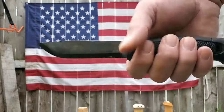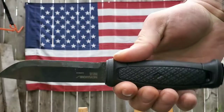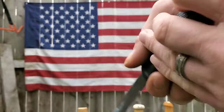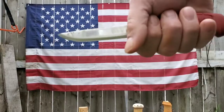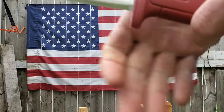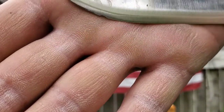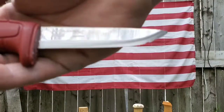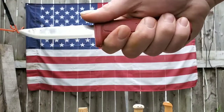Got the Mora Garberg, badass blade. You guys seen the review? It's the carbon version. Oh yeah, it's a badass blade. A Mora 511, and I practice sharpening on it. Jacked this blade all up. It's all messed up. It's wicked bad. Just all jacked up, man. Mora 511. Good blade. Real nice knife. Especially for the money.